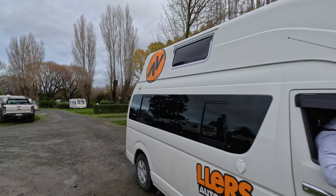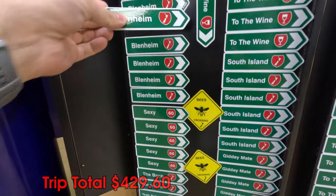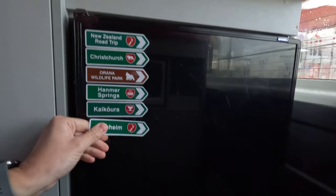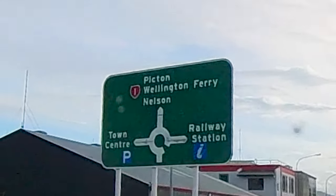I then headed back into Blenheim just to get my fridge magnet, which turns out they're cheaper and more reliably sourced from Paper Plus. Sort of, you know, if you're interested. And Paper Plus might have become my new favorite place for picking up these magnets because it looks like they sell for a lot cheaper than touristy stores. And then finally I was ready to go and hit the road up the hill.